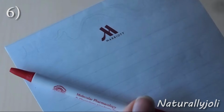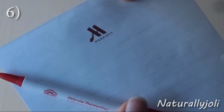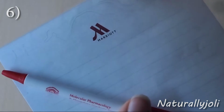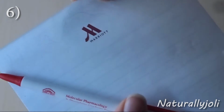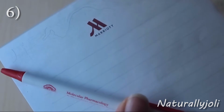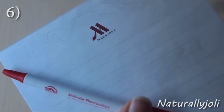Most of these vendors do not provide a receipt, so if you don't care about receipts, don't worry about it. But if you do like receipts, or you want to keep track of how much money you are spending, bring a notepad, maybe something like this or smaller, because mine's kind of wide. You want to keep track of how much money you are spending, ideally, so that you don't go bankrupt by the time you leave.